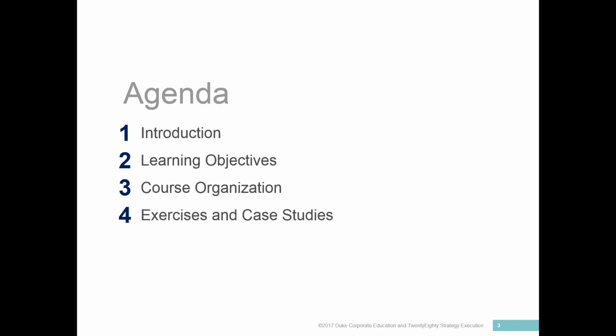Today, we're going to take a look at aligning work with strategy. Let me walk you through the agenda first, and then we'll get right to it. Here is an agenda for a quick tour of aligning work with strategy. We'll first take a look at an introduction where we'll talk a little bit about what the course is about. We'll then take a look at the learning objectives, which are the expected outcomes for a student completing the course. We'll then take a look at how the course is organized. And then finally, we'll dig into an example of an actual course material that students will experience in the course, in this case, an actual exercise.